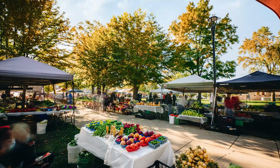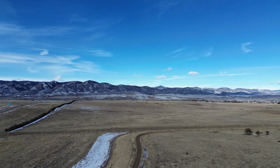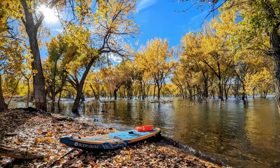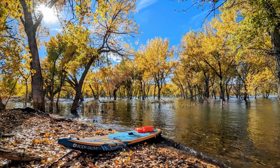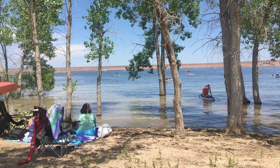You have farmers markets, parades, different things that the city puts on for the residents there. And then as you move further out, you definitely have a lot of outdoor living opportunities around you. So there's going to be miles of trails. You have Chatfield State Reservoir down here for summer camping trips or fishing, or even your water sports like water skiing and wakeboarding. There's just a lot going on in this suburb.